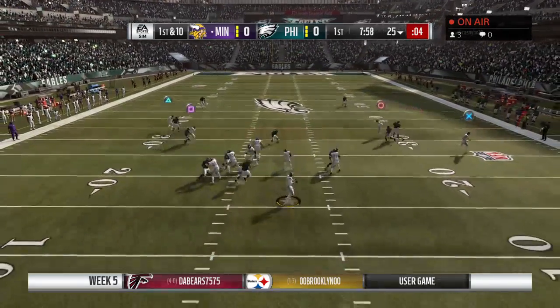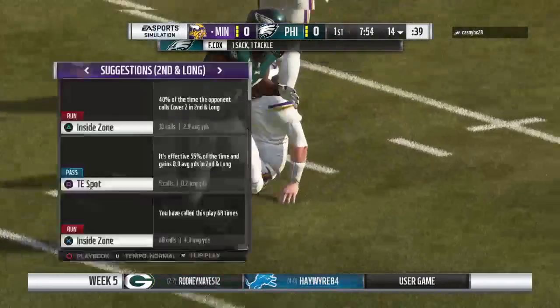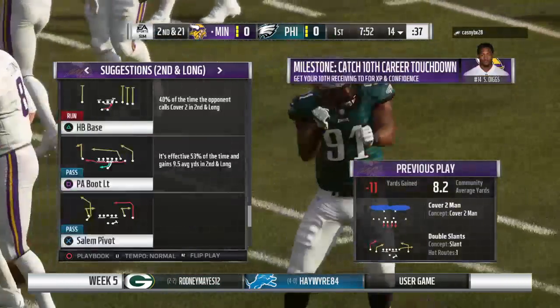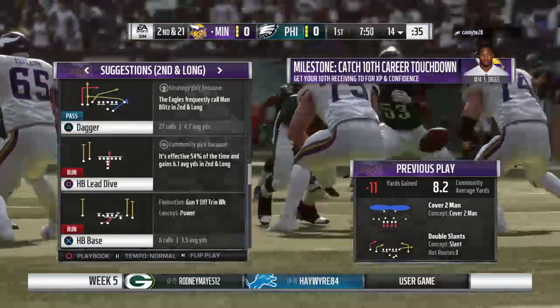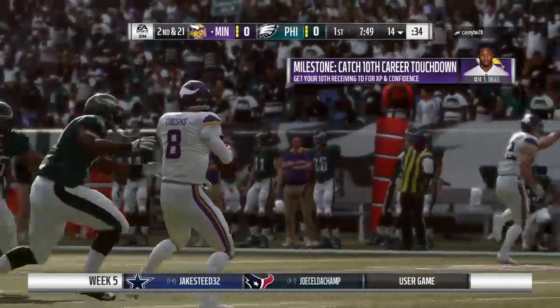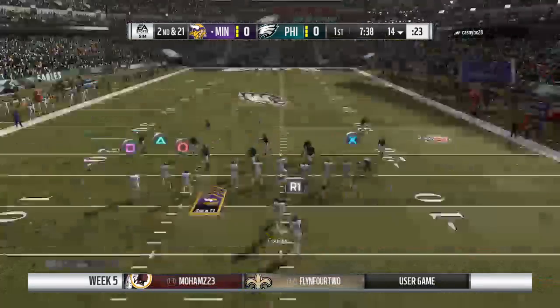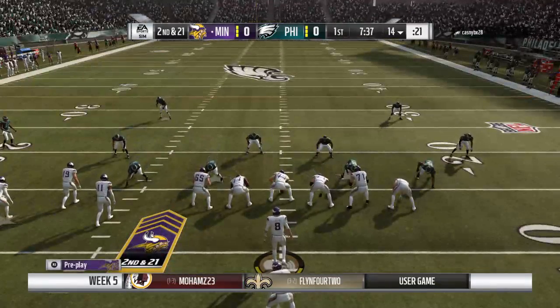First down. Here's Cousins. Pressure comes, and down he goes. The Eagles get there for the sack. Fletcher Cox in there to drop him for his 5th sack of the year. Well, they're in some hot water now. After that sack, it's 2nd and 21.